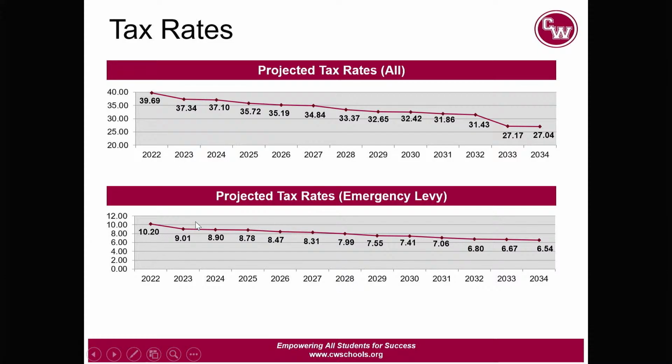And I just wanted to kind of throw this one in there to show you the emergency levy and how it's going to continue to kind of taper down as property values also increase through time. Remember that I said it was initially passed for 14.9 in 2009. So by the time we get to 2029, 20 years later, it's almost cut in half from what it was originally passed for.